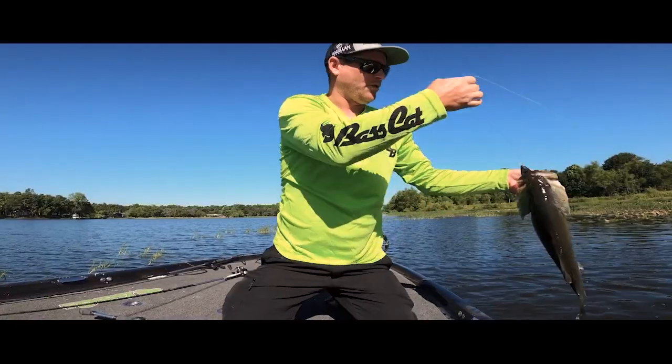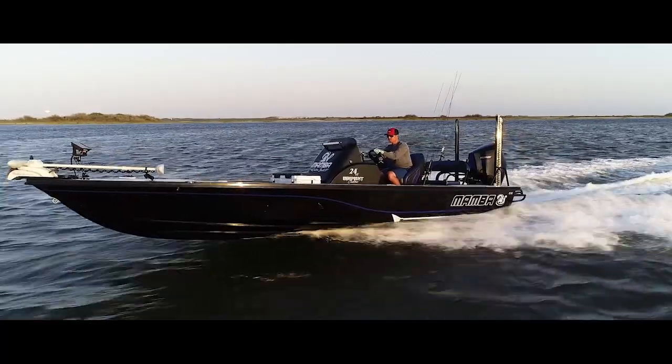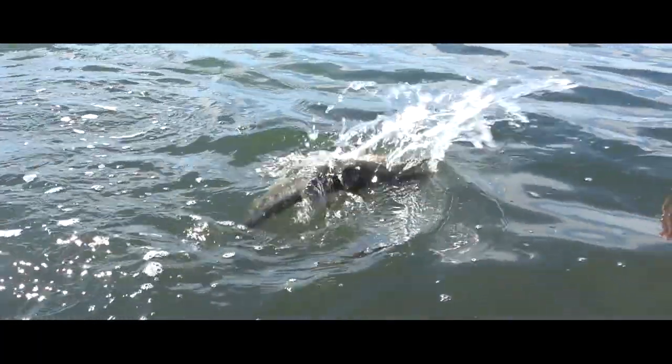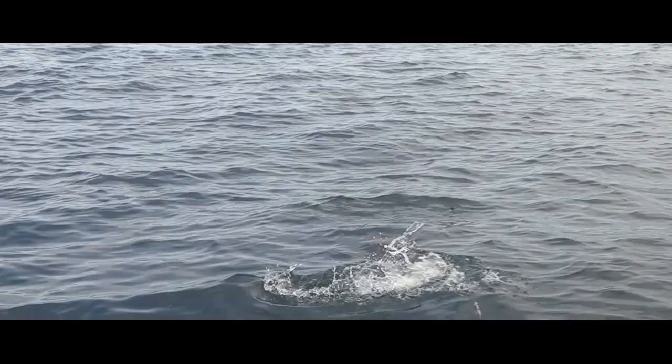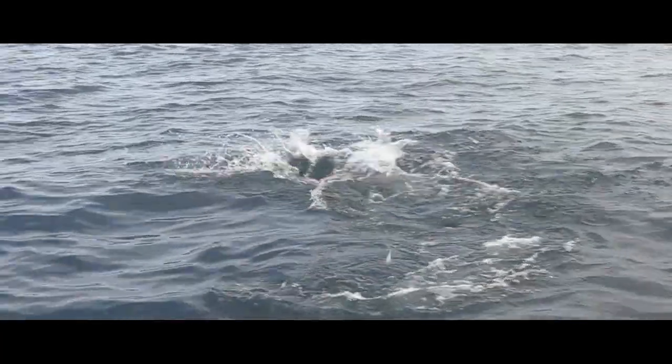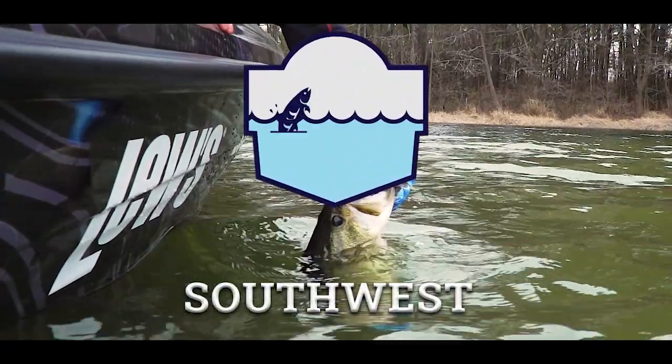Oh my gosh. Check that out. It's time for the only program that brings you real-time fishing reports from the Southwest region every week. Cobia, big one, and a monster. Look at that. That's a Tawakoni giant. This is Let's Fish.